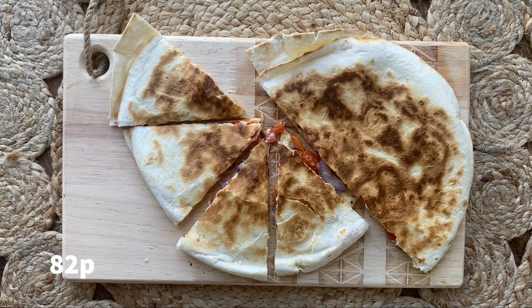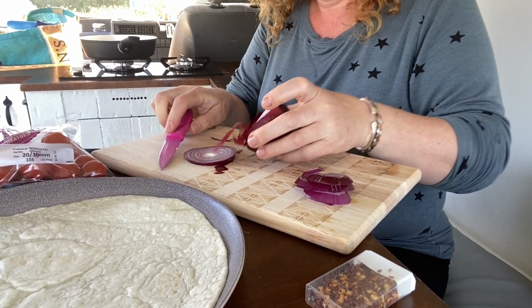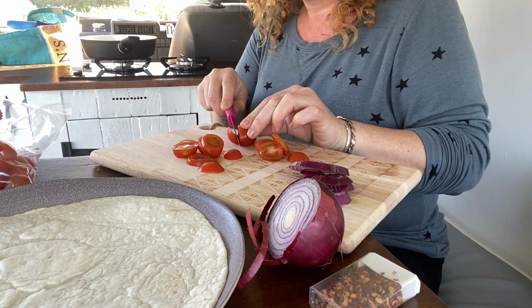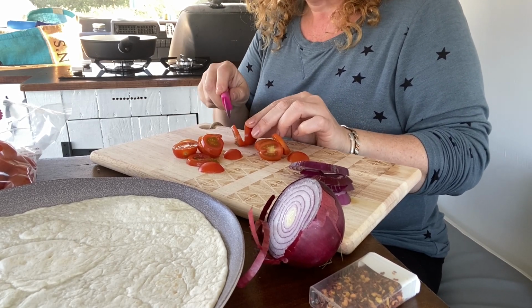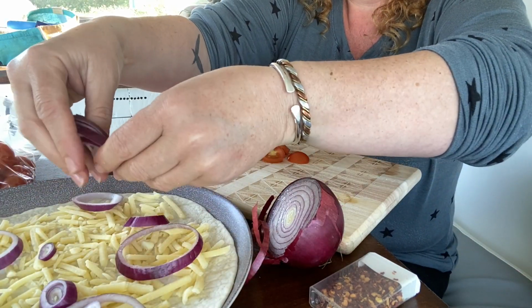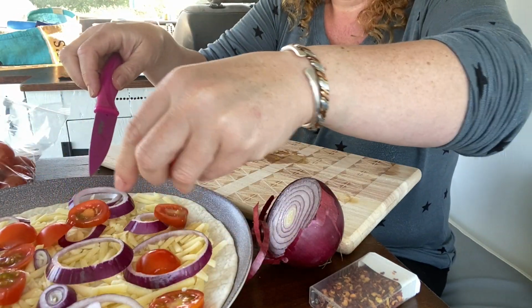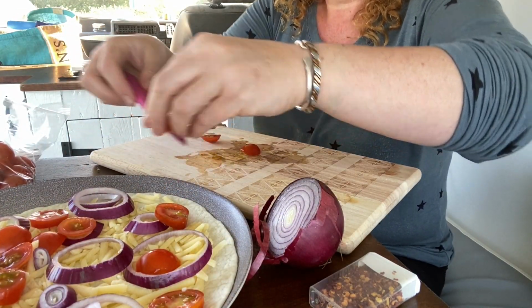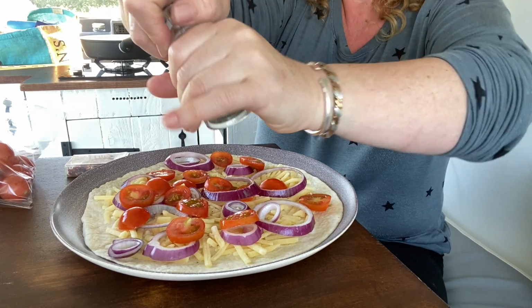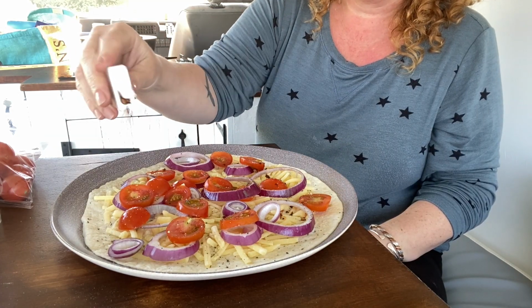Okay, I needed meal number 1 to be super quick as I was hungry and I really wanted to stop for sushi on the way to the campsite, but I didn't. I held strong and I made a really quick quesadilla instead. So to start with, I'm slicing 1/3 of a red onion and adding a handful of cherry tomatoes. Then I load up a tortilla wrap with some grated cheese, the onion, the tomatoes, and then I sprinkle it all with black pepper and chili flakes.